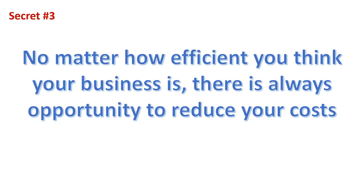and deliver. On other occasions, business owners or senior managers assume the business is already efficient and there's nothing to be gained. Through analysis of your processes, you'll be able to find many improvements that will make your business run more efficiently, and all you have to do is look.